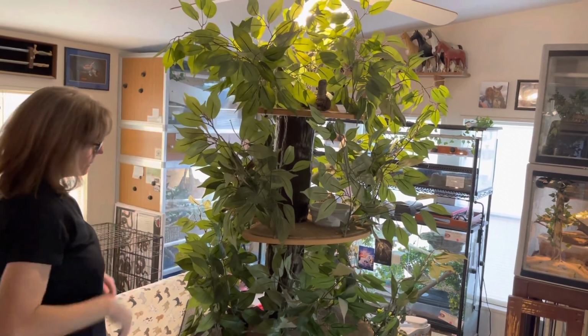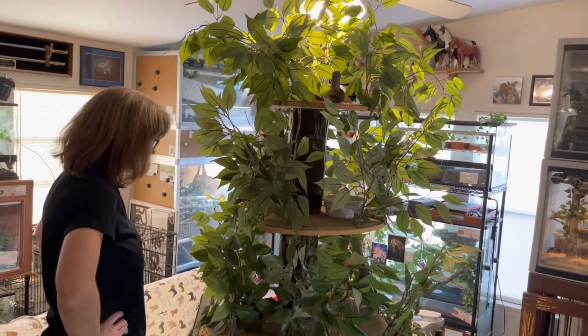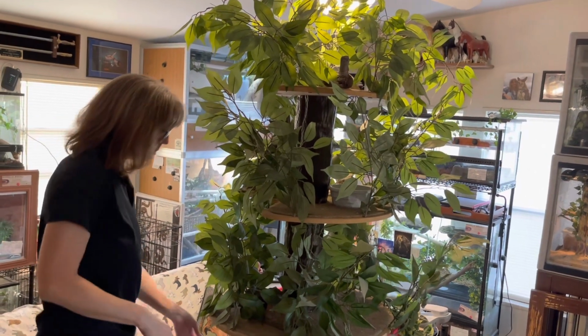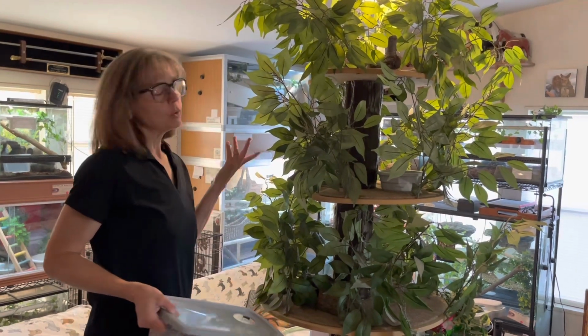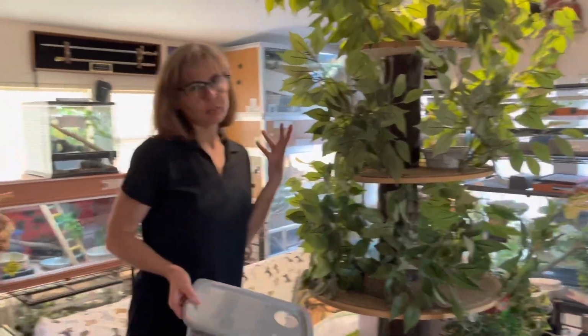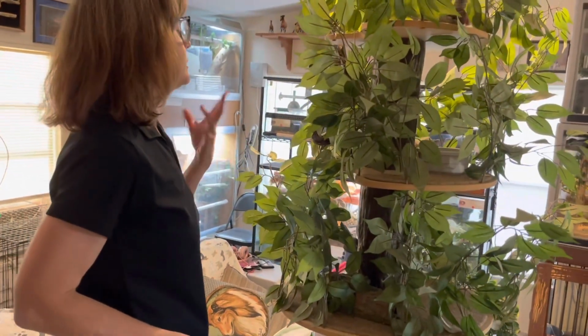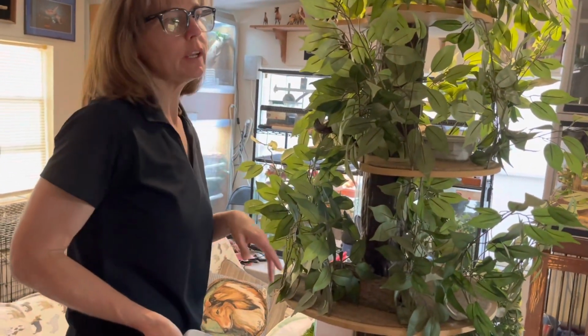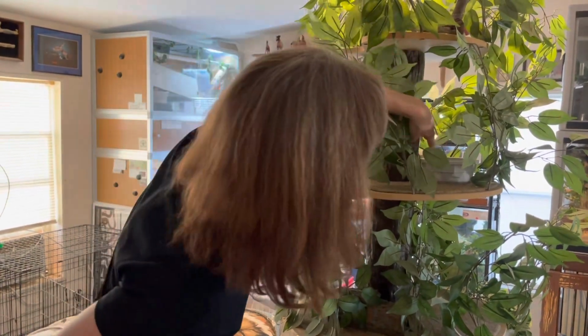Oh, and now he's decided to come down. Hi, Ryder. What are you doing? Did I disturb you? I tried not to disturb you, but I disturbed you anyway, huh? Super dwarf reticulated pythons are relatively friendly and curious about what people are doing. And now he's probably fully awake because I moved him and disturbed him, and he's now crawled down to check out this brand new water.